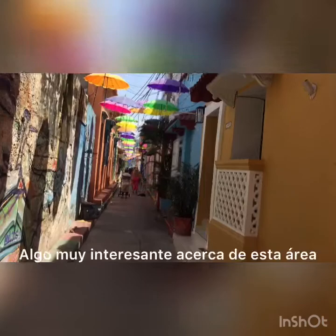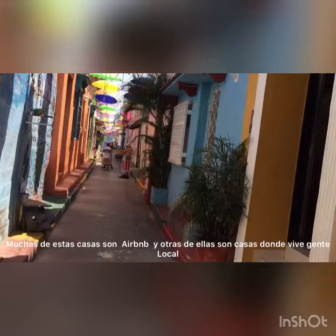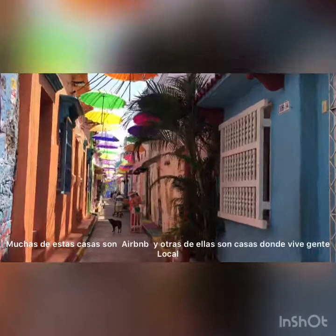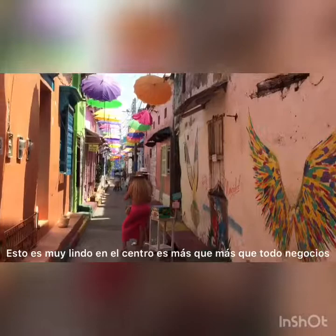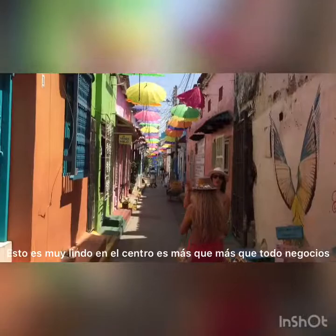Something really interesting about this area is that a lot of these houses are Airbnbs, but some of them are local houses where locals usually live. This is really nice because in downtown everything is about business, but here you can see a lot of local people. That's really nice to share.